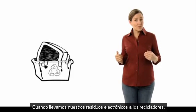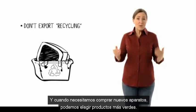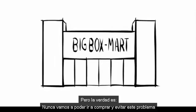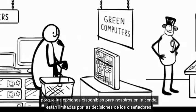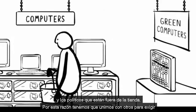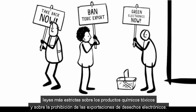When we take our e-waste to recyclers, we can make sure they don't export it to developing countries. And when we do need to buy new gadgets, we can choose greener products. But the truth is, we are never going to just shop our way out of this problem, because the choices available to us at the store are limited by the choices of designers and policymakers outside of the store. That's why we need to join with others to demand stronger laws on toxic chemicals and on banning e-waste exports.